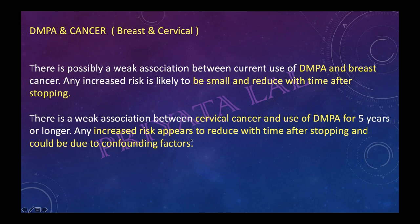Again, it is not because of any direct effect on the cervix. But why does it happen? It happens because whenever these patients are using DMPA, they know that they are using reliable contraception, so they can have sex with multiple partners. They also will not use a condom, so there is a risk of infection, STI, or a very high risk of getting HPV. Therefore, this weak association is there between DMPA and cervical cancer increase. It will come back to normal once they have stopped using it.